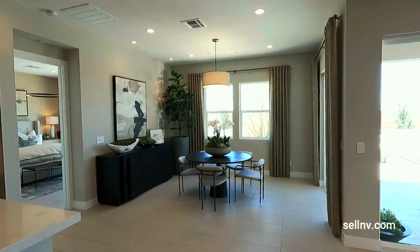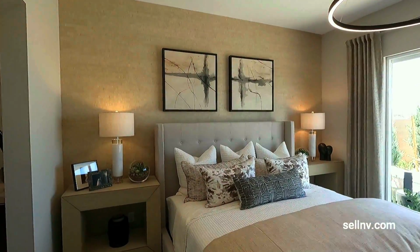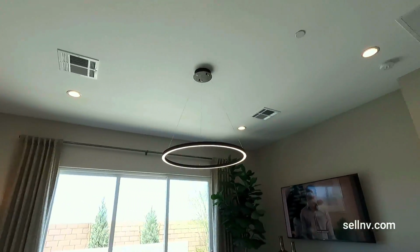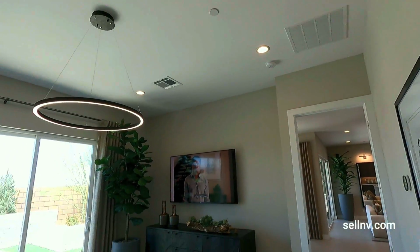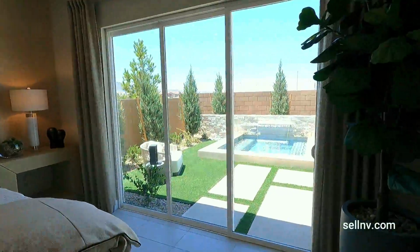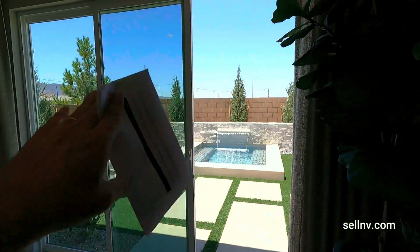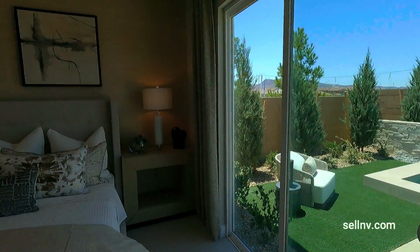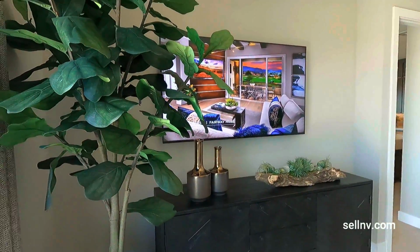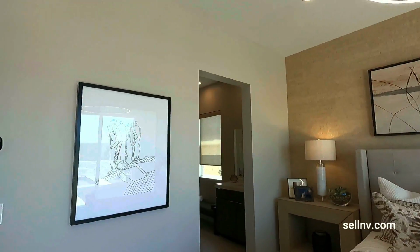All right, let's go check out our primary room. So this is our primary room. Our primary room is bright. It has a chandelier. We have 4 can lights. And this is the door. When I actually open it up, here's the door open. You can hear the water. It's very, very relaxing. And more TV infomercial. Let's go check out this bathroom.